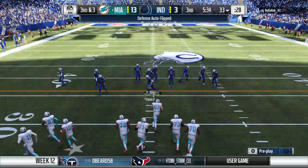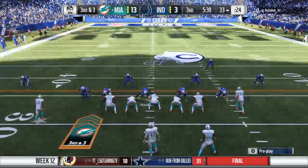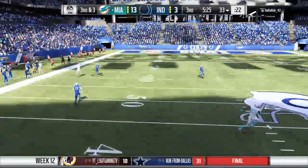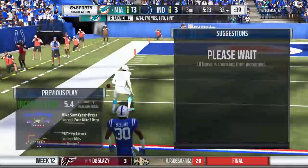The Dolphins on 3rd down, 0 for 3 to this point. They could use a conversion. This time it's 3rd and 3. They'll fake the handoff. Now Tannehill going deep here for Parker. So they took a shot there on 3rd down, couldn't get it.